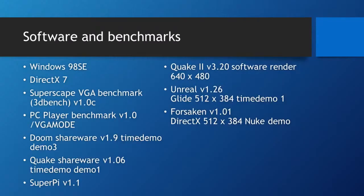In terms of benchmarking, we have a wide range of DOS and Windows benchmarks. Superscape, we've got the PC Player benchmark, Doom shareware, Quake shareware. On the processing side, we're running SuperPi, but also Quake 2 in software mode. And just to check some gaming performance, we're using Unreal in Glide mode and Forsaken in DirectX mode, running at a fairly low resolution of 512 by 384, and therefore just finding if there are any weaknesses in the system.